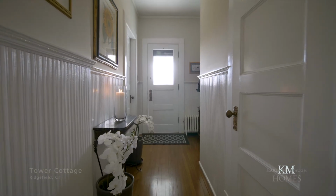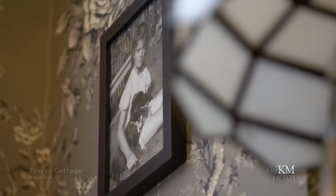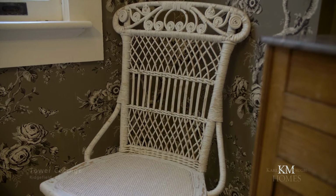Couple that with the fact you can walk to everything our remarkable town has to offer, and it's no wonder Jackie Kennedy stayed here as a child while visiting her aunt. One of her rumored favorite chairs even conveys with the house.